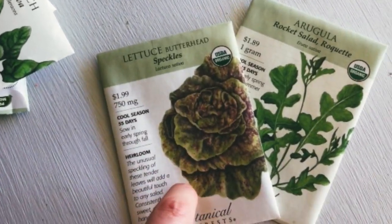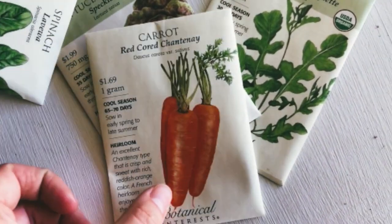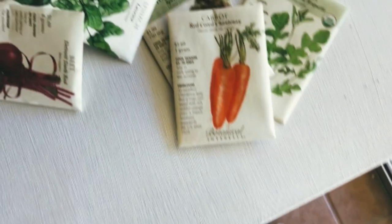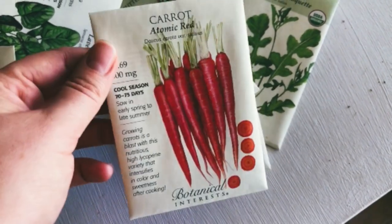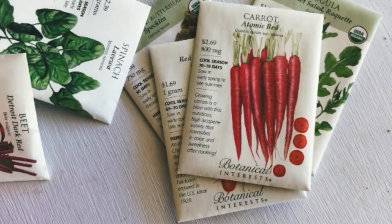Got lettuce, another heirloom variety. Never had this before. Carrots. This is another heirloom, kind of a shorter kind. Cammy, what are you doing? She hears the crinkling and she thinks it's food. Another kind of carrot, atomic red. This is an heirloom, but I like to get some fun colors, so that's okay.